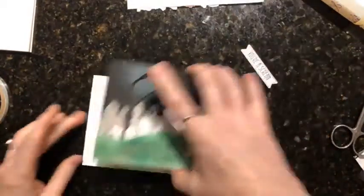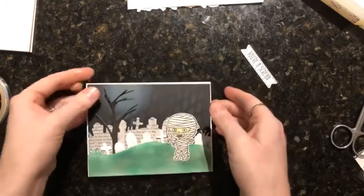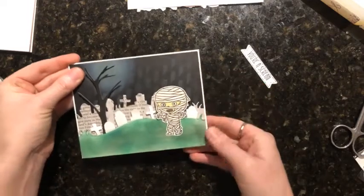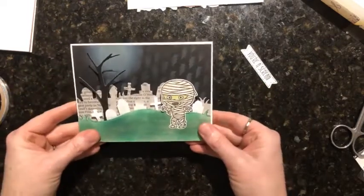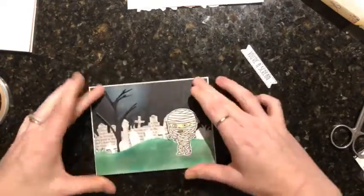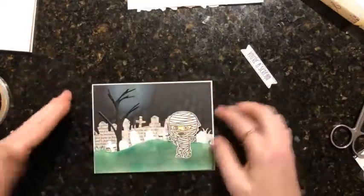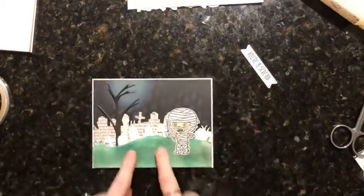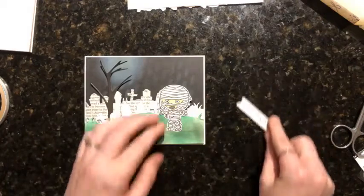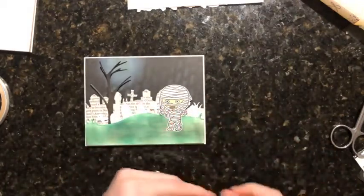So I'm just gonna flip that around, place it on the front. I trimmed the black panel to 4 1/8 by, what is that, 5 3/8. I cut 1/8 of an inch off of a typical A2 sized card front. So it's just a slim little tiny border. And again, you could use a heavier weight paper here. I just happened to use the scrap and then I liked it, so I wanted to use it. I could reinforce it with another piece of paper underneath, but it's fine.